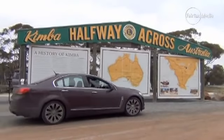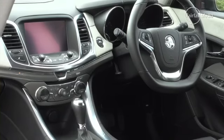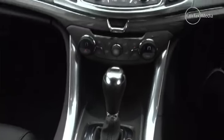Other things that were good about the Commodore were the seats. I really liked it, and just the interior in general. Yeah, the interior is a big step up from the VE, isn't it? I mean, they've lifted the bar there massively, and it feels like a genuine luxury car now.